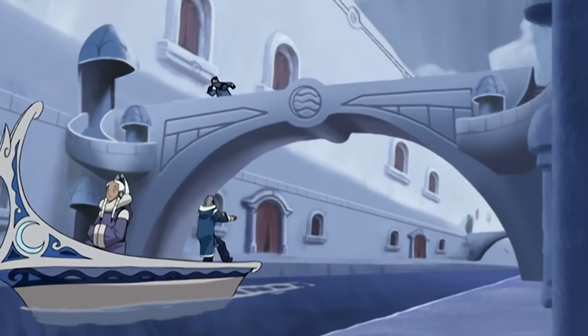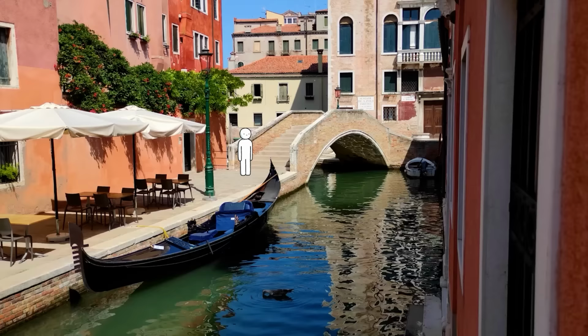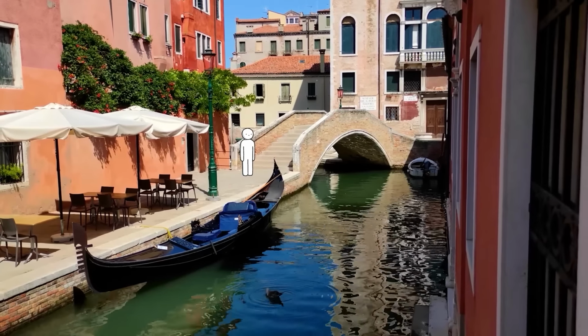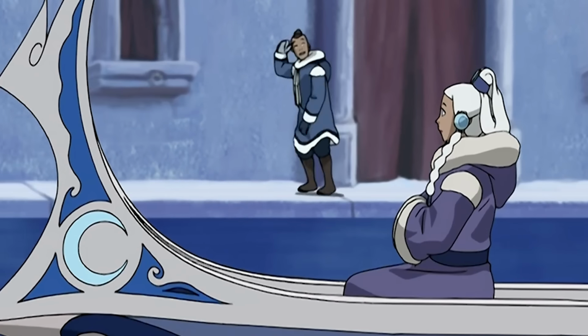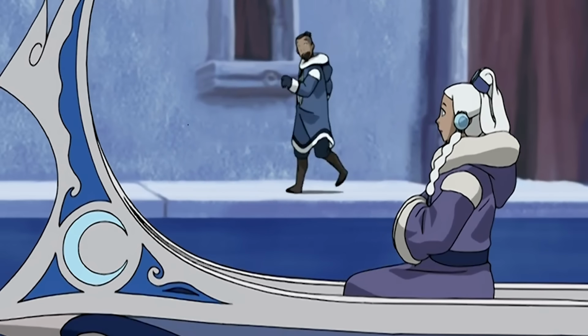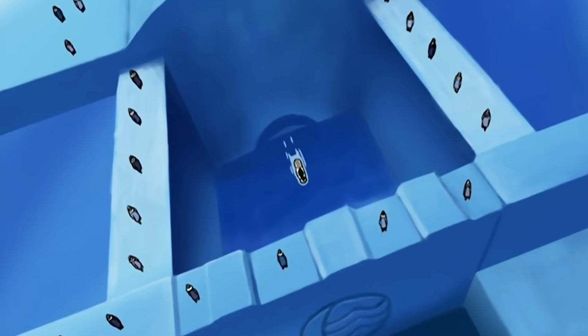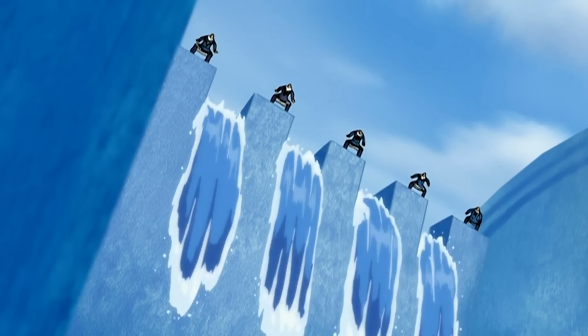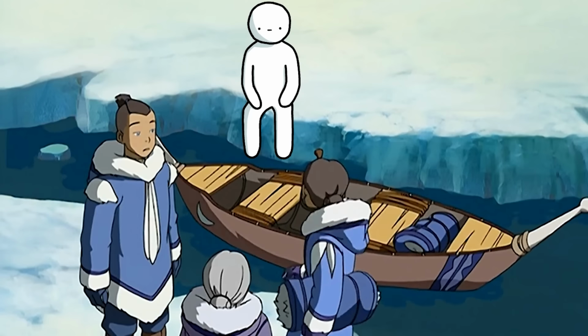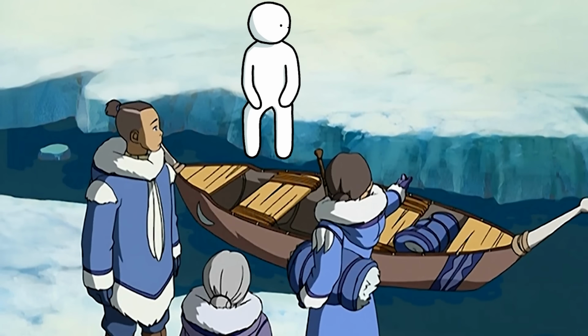The use of canals and boats is very reminiscent of the Italian urban design featured in Venice. It's quite clever as it provides a practical yet aesthetic solution for transportation in a frozen environment. In a way, it reinforces the Northern Tribe's cultural identity and connection to waterbending, an element the Southern Tribe lacks.